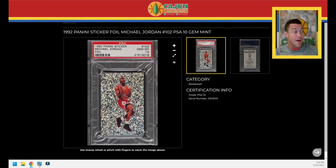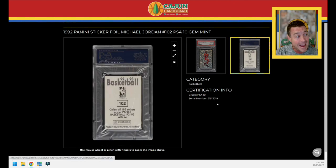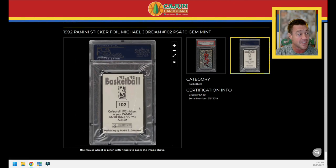So here's a copy of my card sitting in my PWCC vault. It's the 1992 Panini sticker. This is the foil number 102. The front is what it is. The back, and we'll talk a little bit about the aesthetics first. This is what the back looks like. There's not a lot to it.